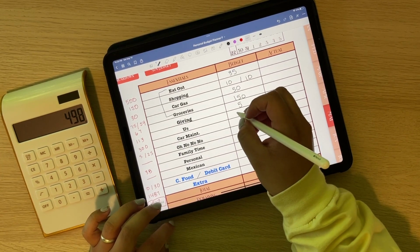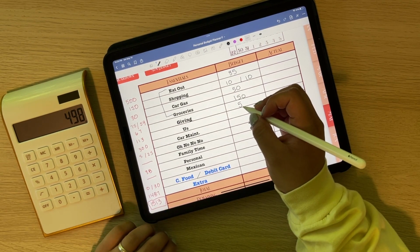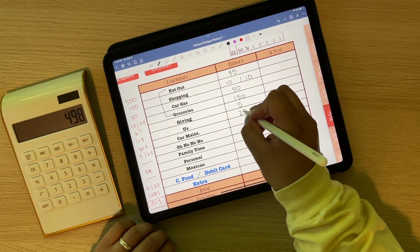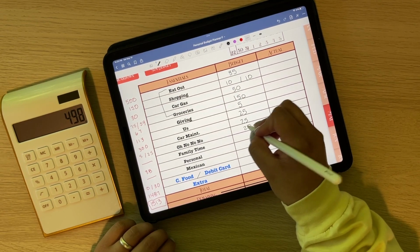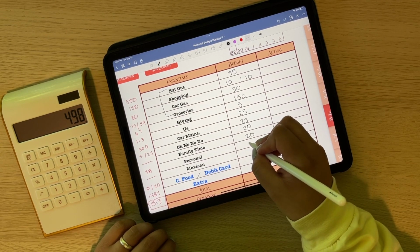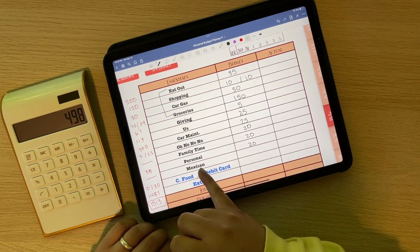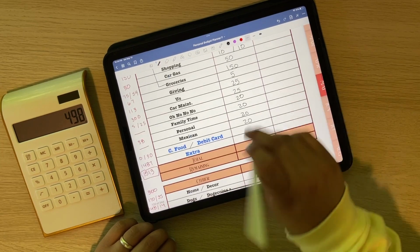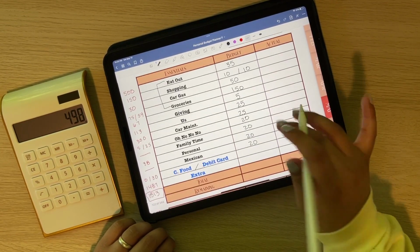Us, that's mine and my husband's category. Let me think. I'm gonna do 25. Car maintenance, I'm gonna do 25 as well. Oh no, I'm gonna do 20. Family time, I'm gonna do 20. Personal, man, I kind of want to give more than 20, but I'm gonna do 20. And my husband always gets the same amount as me, which will be 20. And these right here, I always do last depending on how the rest of these go.